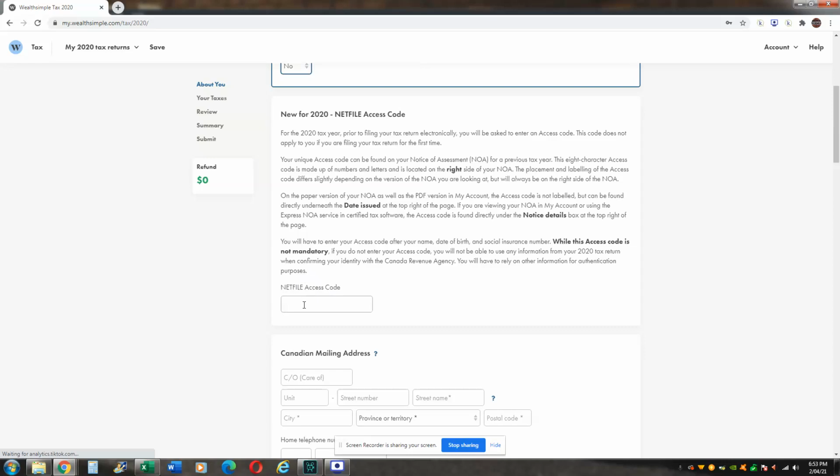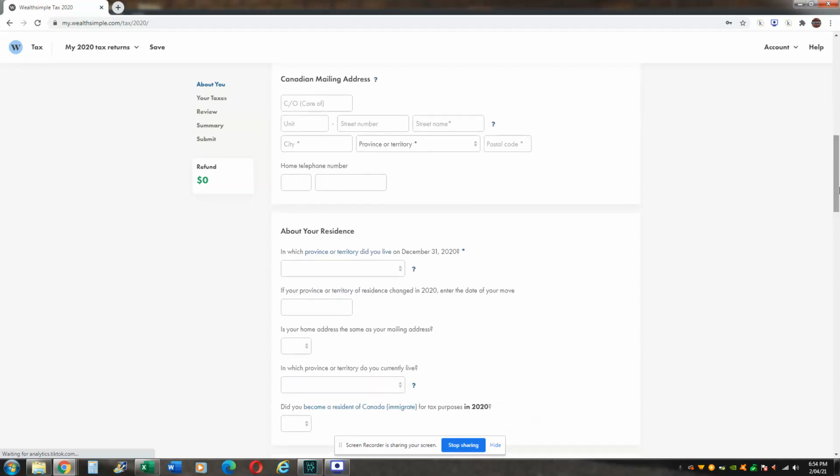So basahin nyo na lang siya, pero hindi naman siya mandatory na ilagay nyo yung access code. So I guess for this, kung hindi mo siya ilalagay yung access code, hindi mo magagamit yung 2020 tax return nyo to verify your identity with CRA. So most likely gagamit na lang sila ng ibang verification purposes such as your address or your SIN number and all that. So enter mo lang yung mailing address mo.